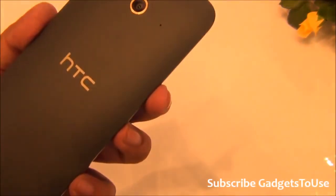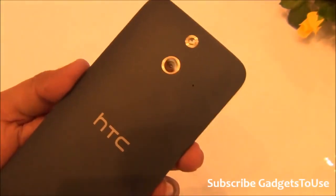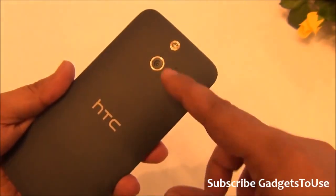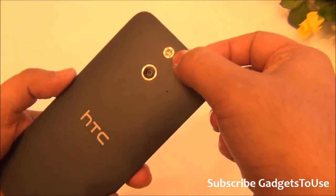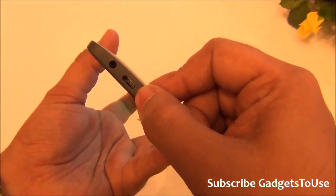You have the camera over there. The camera on this device is a 13 megapixel camera, the same camera which you might have seen on the HTC Desire 816. It takes pretty good photos. You do have a secondary microphone for noise cancellation as well. You have an LED flash over there as well for low light photos or for the torch. At the bottom you have the micro USB port for data syncing and charging. You have a 3.5mm audio jack over there.